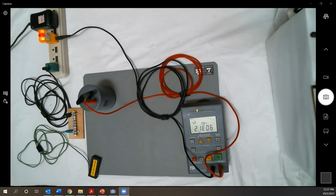Yes, it is a pass. Excellent. Great. I see a little thumbs up too.